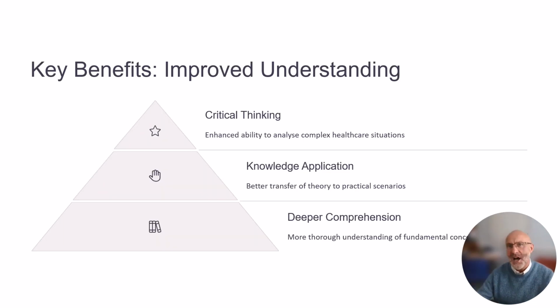Students highlighted another key benefit of the methodology used was the development of a deeper understanding of fundamental concepts of nursing, so a deeper comprehension. The students had better knowledge retention and application to theory and practice, and that they'd enhance their abilities to use critical thinking to help them analyse complex healthcare situations in practice.